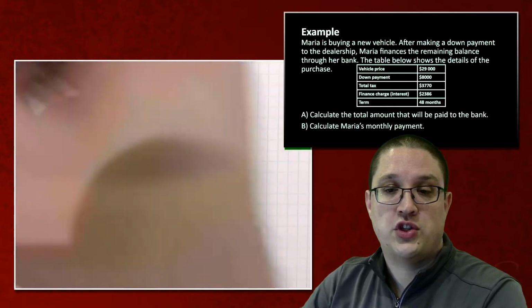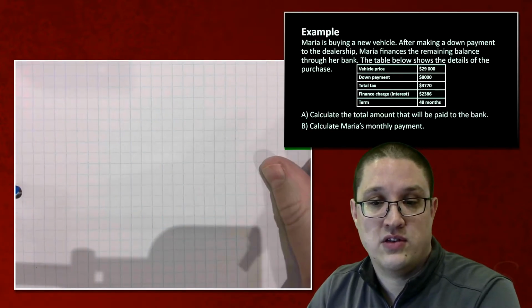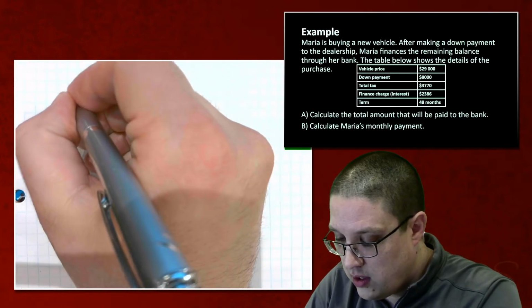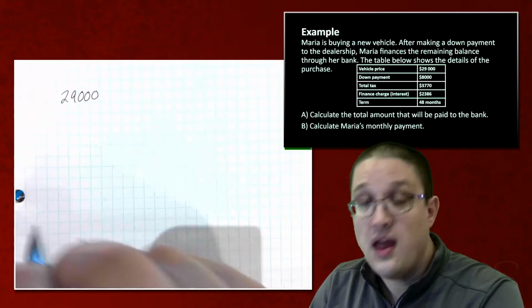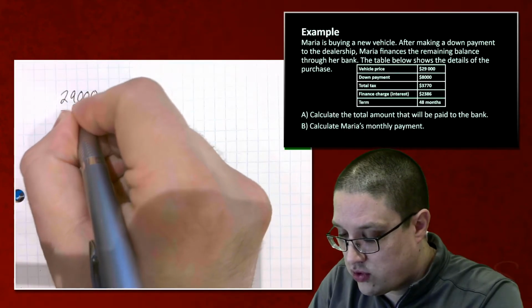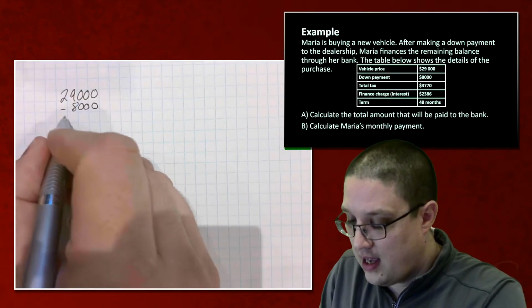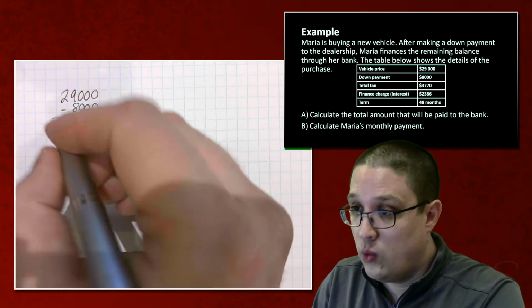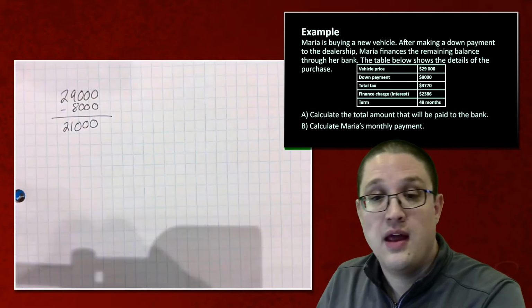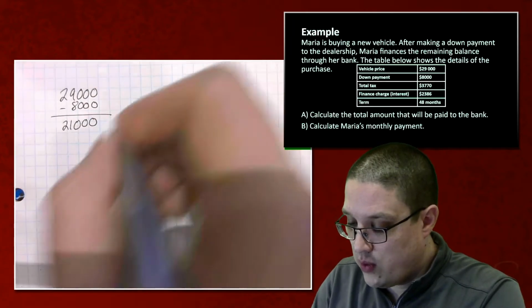Now, she will need to pay the $29,000. That's how much the vehicle costs, so we're going to start with that, $29,000. However, the down payment she pays to the dealership, so we're going to subtract that. And that will get us $21,000.